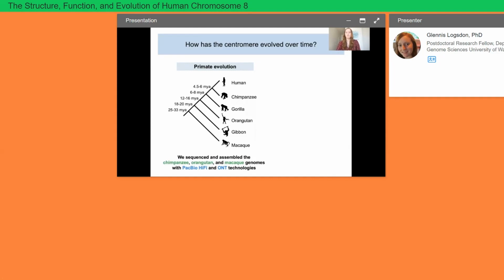As you know, we already assembled the human centromere. We were able to get both chromosome 8 centromeres from the chimpanzee. This is the first diploid primate centromere assembly ever. We were also able to get an orangutan chromosome 8 centromere and a macaque chromosome 8 centromere. So in the next few slides, I'm going to show you what these centromeres look like and then how we use these centromeres to determine how the centromere has evolved over time.